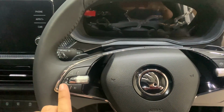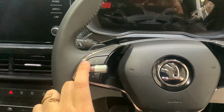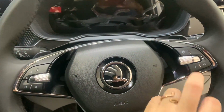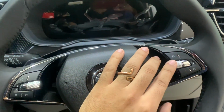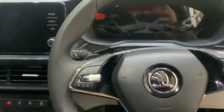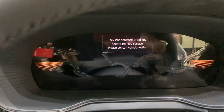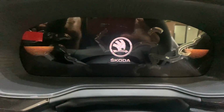This is basically your music system. This is your volume. This is your voice activation. This is for changing the display of the digital layout, and the rest is all the same. This is for looking at the vehicle data. This is for your volume. All right, let's just press it once, and key not detected. Hold key next to the car. So that's the Skoda animation.